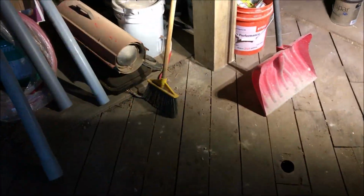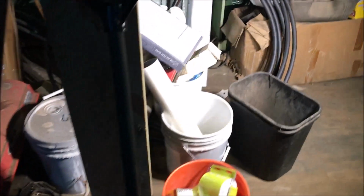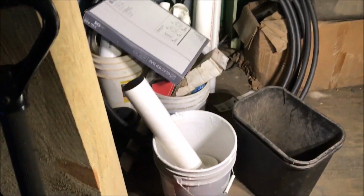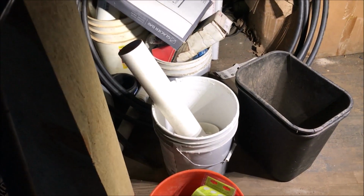Okay. So now we got a paint bucket. I don't know what the hell's in that paint bucket. It's probably paint. But beside that, here we go. Here's the plumbing. Now we're running into the area that we actually worked on. Okay. The plumbing. This is what people have been tuned in for. This is the exciting part of the video.